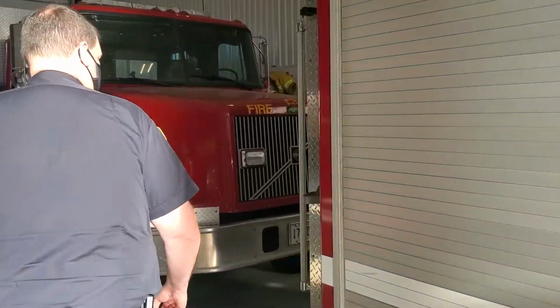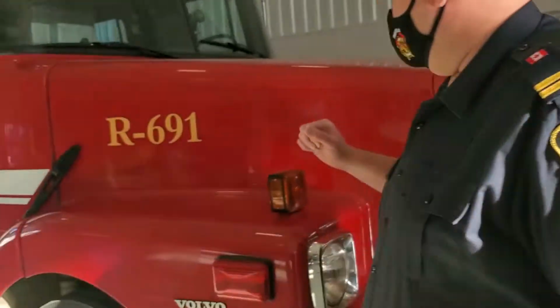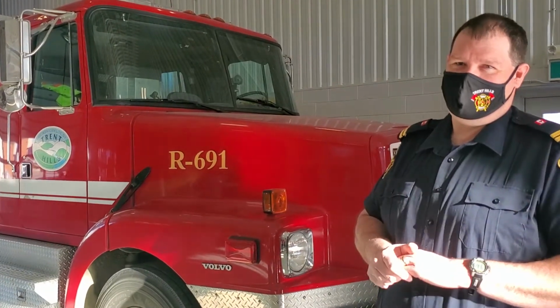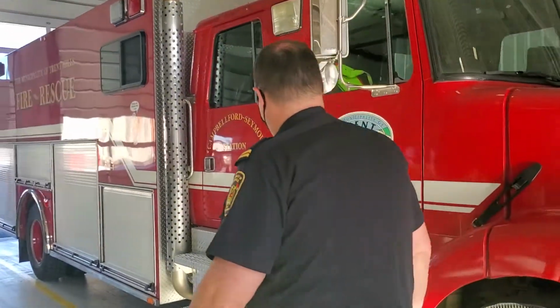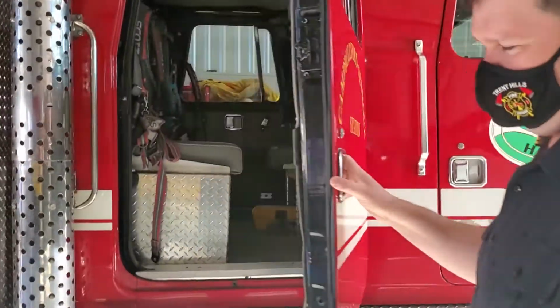And the last big truck. So this is our heavy rescue. This carries a lot of equipment, including some of the firefighters' personal protective equipment, the PPE, which is a common phrase we've been hearing in the last year. So we can have a look at this truck. This also has our air packs inside as well, and the jump seats.